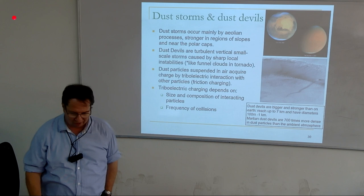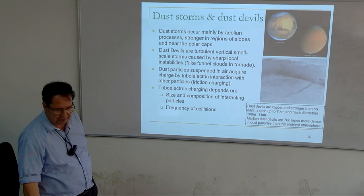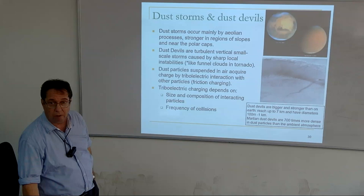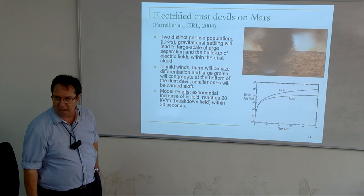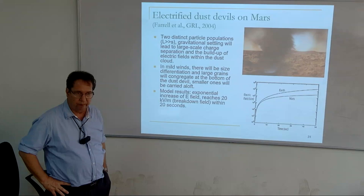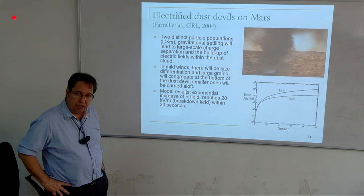Fantastic. So we know there are dust storms on Mars. Dust particles are suspended in the air for long periods of time, rub against each other, and produce electricity. So already people started doing the computation of, okay, let's suppose there is this dust devil or whirlwind or dust storm. How electrified will it be? And what would be the chance for electrical discharge in that dust cloud?